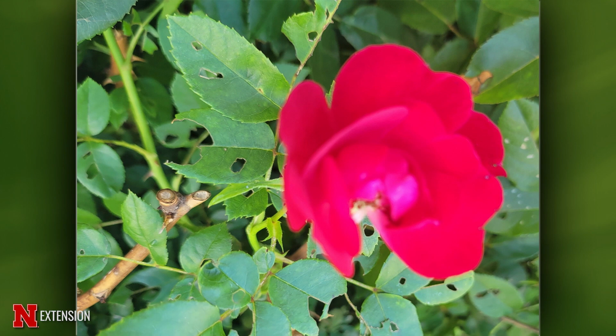So yeah, that looks like the adult of a rose slug sawfly. So neem should be effective, but you have to make sure you're spraying the underside. Otherwise, you can hose them down with water to dislodge the larvae as well. All right, thank you, Kyle.